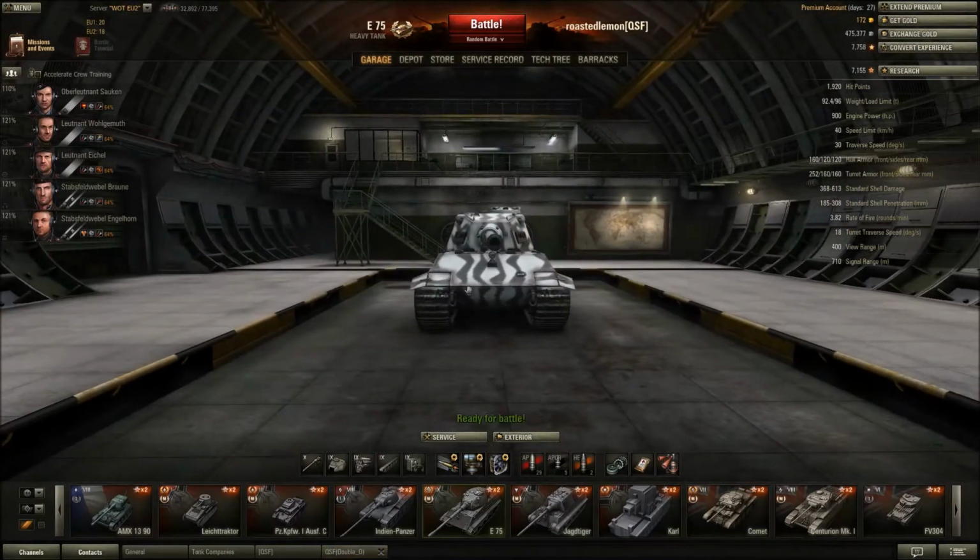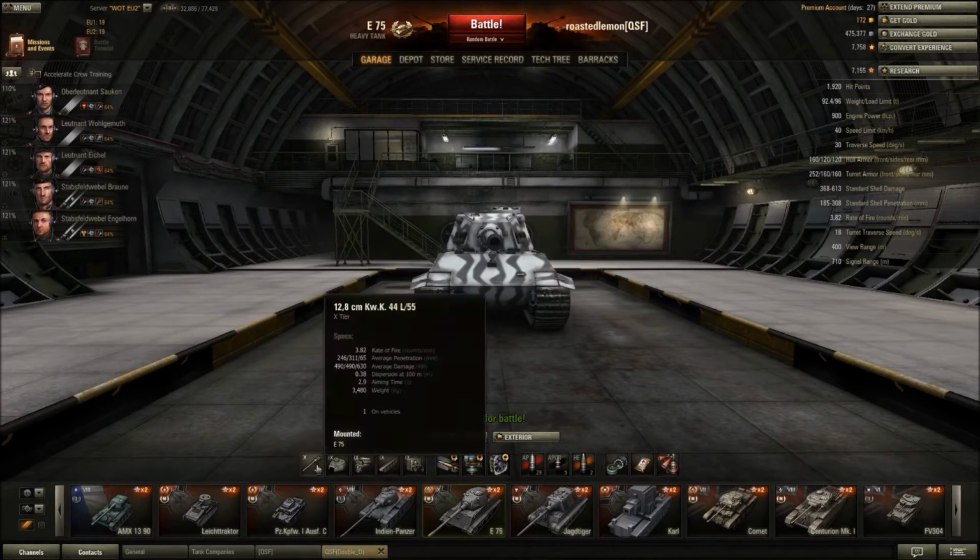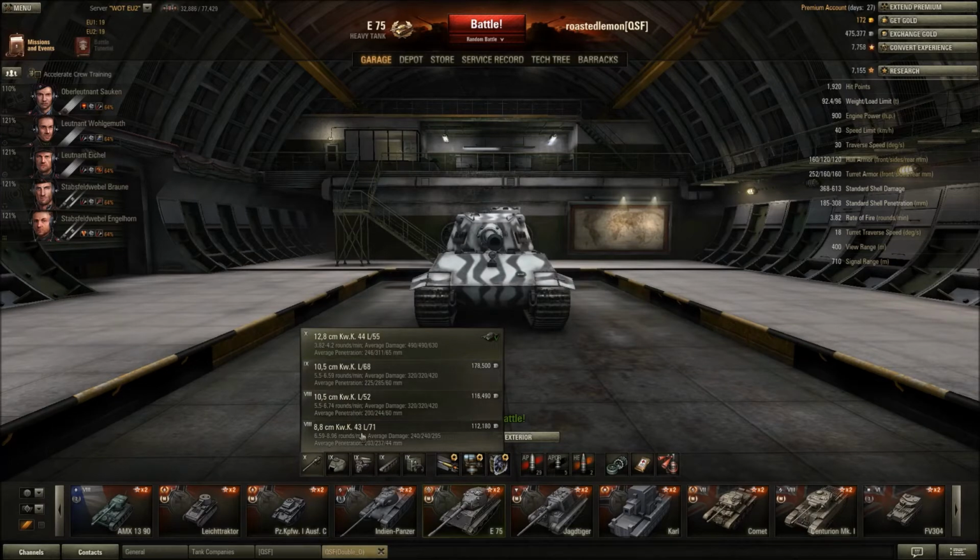So, what else have we got? We have view range of 400 meters, which is kind of standard for tier 9 and 10 now, and a 710 meter signal range. So, what sort of gun has this thing got? Well, it has a choice of 4 guns.